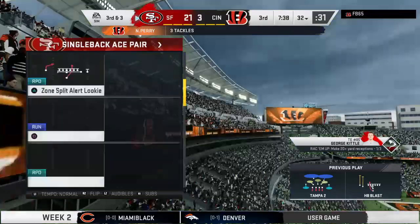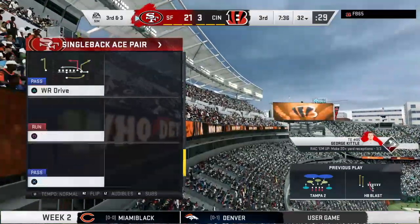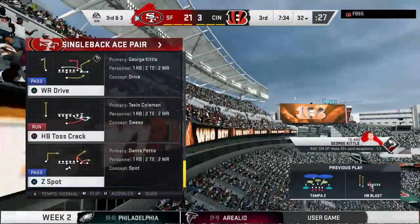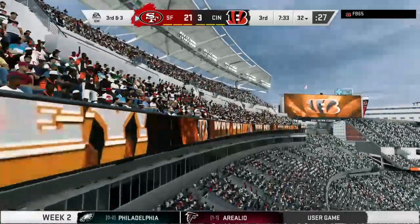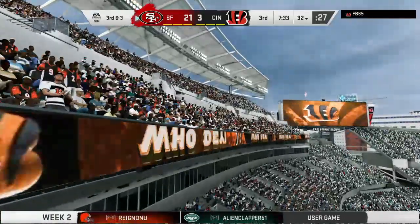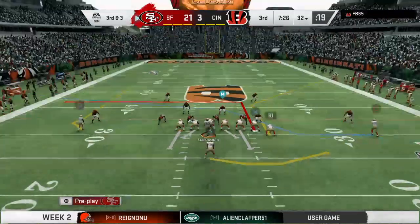After the incompletion on 1st down, it's awfully nice to have a running back that you can hand it to and put you back in a good situation. Here we go. 180. 11.